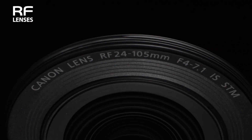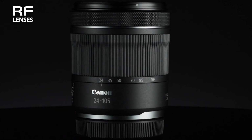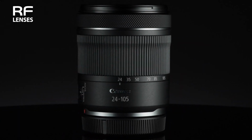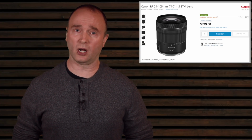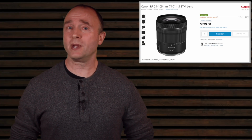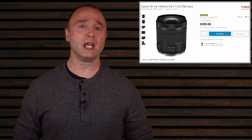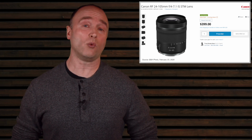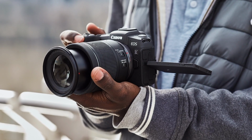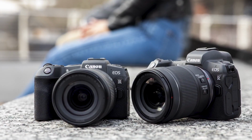The affordable Canon RF 24-105 f4 to 7.1 STM was recently announced on February the 12th for a lower than anticipated price of $399. I recently saw the RP on sale for $899. That's a cheaper combination than the Canon 90D kit with the 18-135. Canon stated that the 24-105 will also come in kit form for the R and the RP.